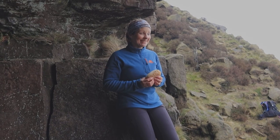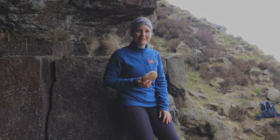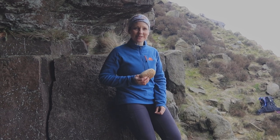Not a bad place for a lunch spot, is it? I mean, who knew? It's a perfect little place here in the Peak District. I think you could probably camp in here, which I am sure people have done before as well.